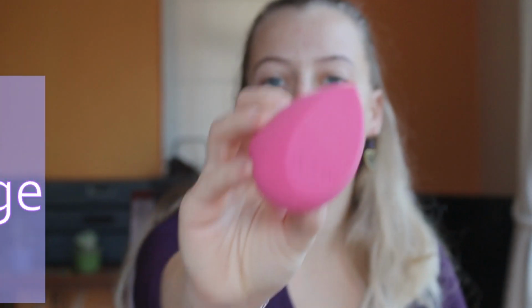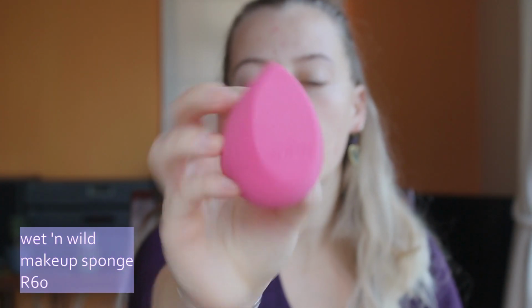Next thing, foundation. I'm using my Wet n Wild sponge. This is my favorite sponge. It's super squishy. I love it. It's also one of the cheapest at Dischem and Clicks. Saving some money. All about saving that cash dollar, y'all. Okay, next thing, sorry, I haven't even shown you.